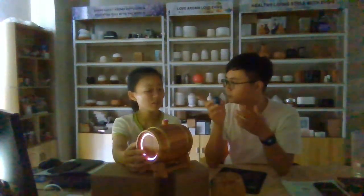Pink. Light pink. Now this one is white, right? Is the first color white? No, the first is red. The last one is white, and the first one is red.